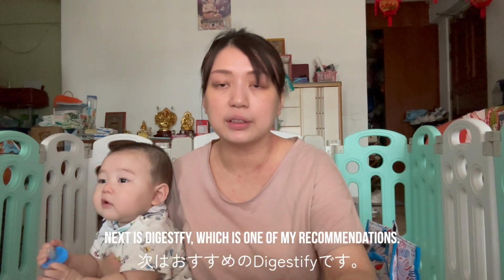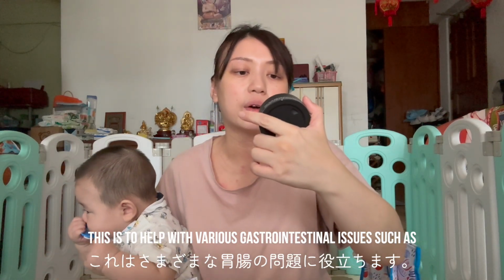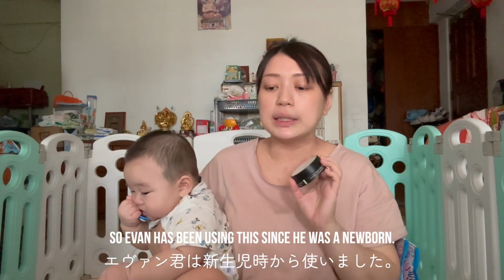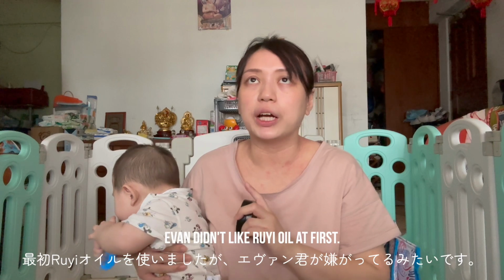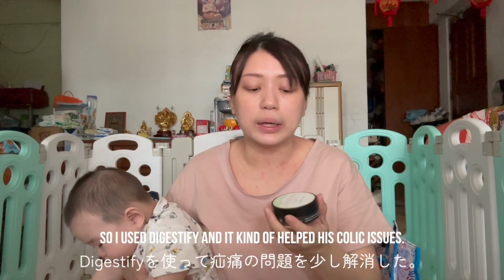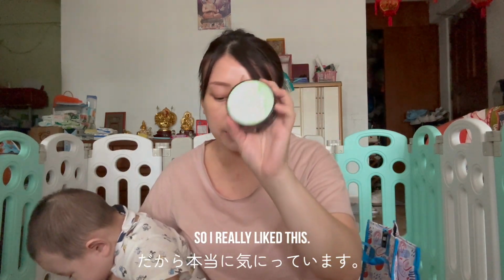And then after that, I have the Digestify, which is one of my recommendations. This is to help with various gastrointestinal issues like constipation, diarrhea, colic and bloating. Evan has been using this since he's newborn, because he did not like Ryu oil at first, as it was too minty for him. So I used Digestify and it kind of helped with his colic issues at the start. So I really like this.